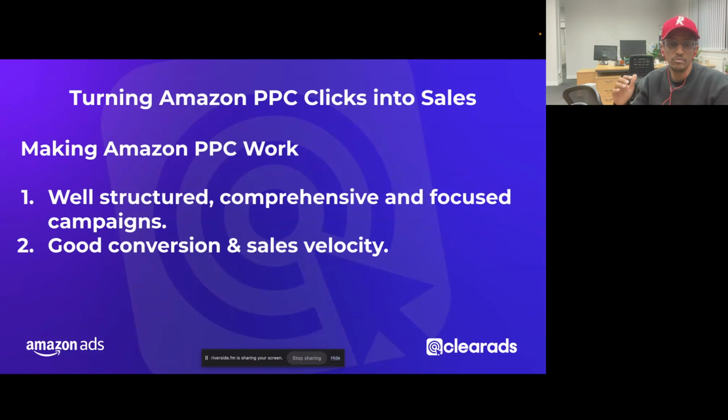So if you can get the conversion part right, then that, I would argue, is more important than the first. I've seen a whole range of accounts with a lack of structure, campaigns all over the place, a lot of missing pieces, but because they have a really strong conversion rate, because their offering is so strong, or they've got a really strong brand presence, they've been able to generate really good conversion rates, really good ACOS, really profitable campaigns, just with ease. So if you can get the second part right, then you're moving in the right direction.